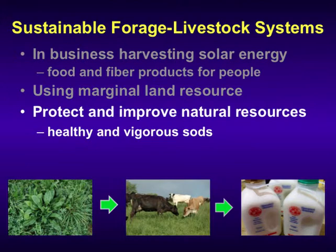A very important part of a sustainable forage livestock system is that we not only protect our natural resources. I don't think that's good enough anymore. I think we've got to build our natural resources. And we do this by providing a healthy and vigorous sod on these pastures. So we keep our soil in place, and over time we actually can enhance that soil through good grazing management.